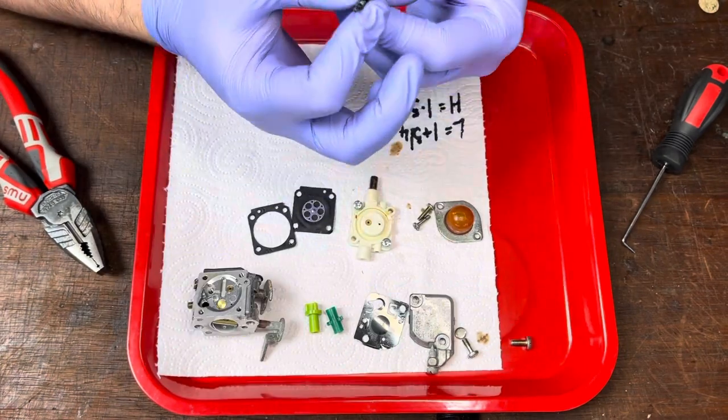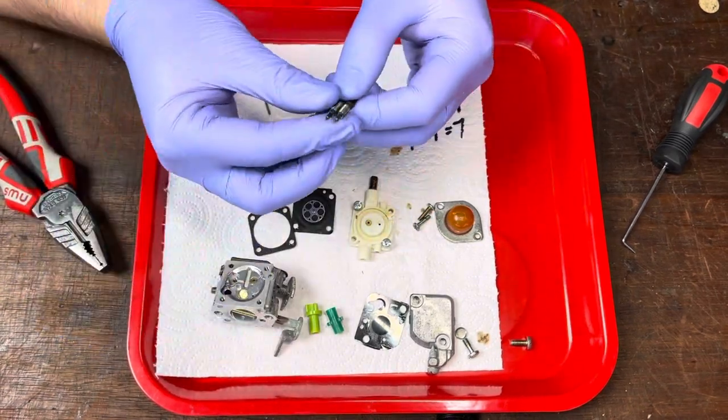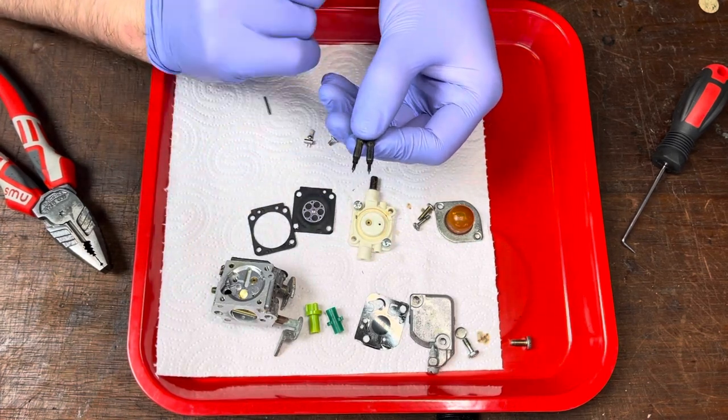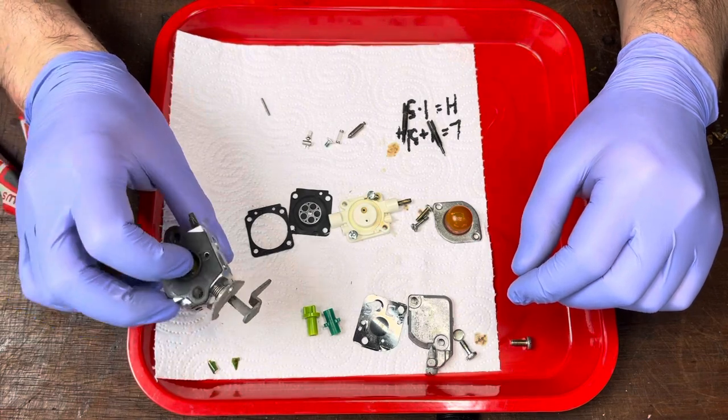It's always worth mentioning that the low speed screw is longer. I've yet to find one that's shorter. The low speed screw is longer than the high speed screw. So I'm going to go give it a clean and then we'll reassemble.